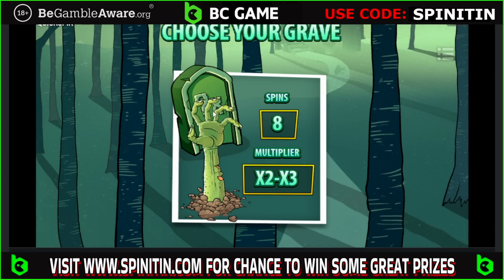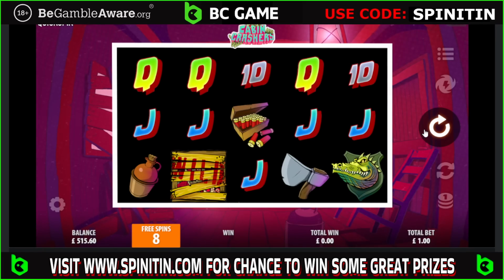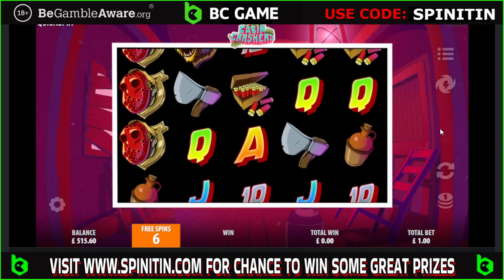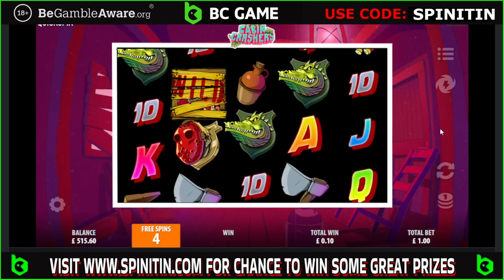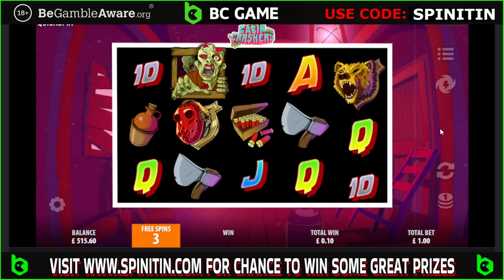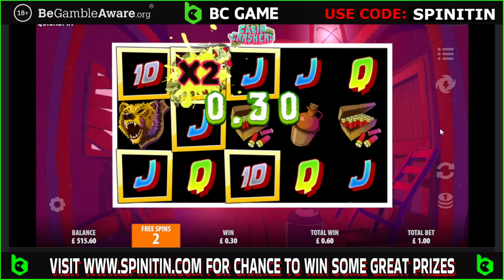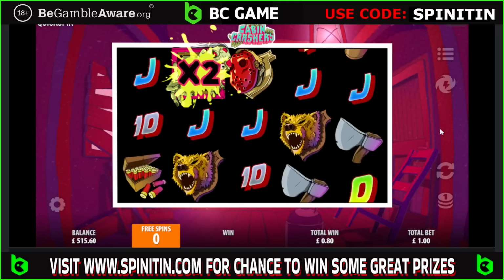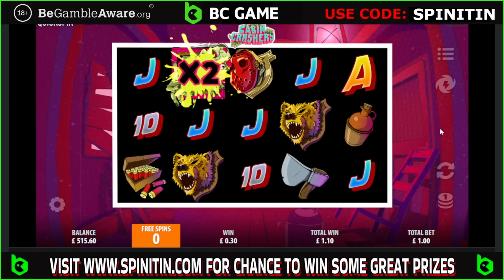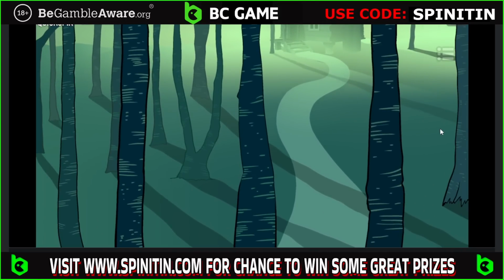Okay, that doesn't look great. I'm pretty sure you could have picked better than that, but here we go. Need the wild to show up, don't we? Might be playing Cash Truck again. Well, we will be playing Cash Truck again because this has been awful. £1.10. £1.10.